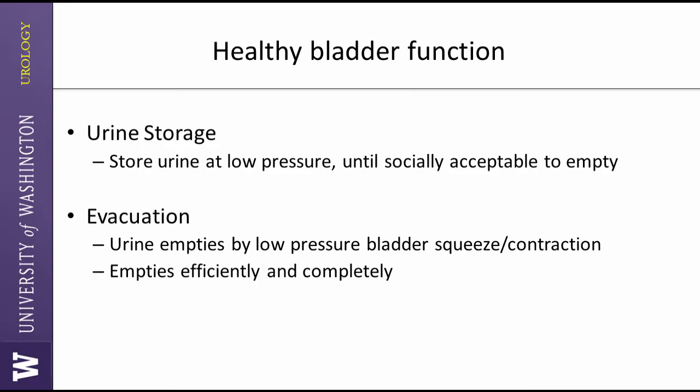So what is the bladder supposed to do? The bladder has basically two functions. It needs to store urine, and it needs to store it at low pressure. The bladder's reservoir function, or container function, is to hold urine in it, but not just hold it, but hold it at low pressure until it's socially acceptable to empty. And we as humans, after we're toilet trained, have deep-seated ideas about when we should and shouldn't empty our urine.